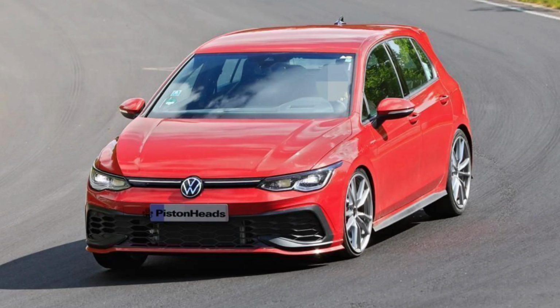So yes, I wanted to get straight into this one, and as you can see on screen, there is a MK8 GTI TCR around the Nurburgring. I've done a video specifically on this car and gone through quite a few images of it, but I wanted to compare it to the MK8 Golf R because these are the two cars that are basically the top of the tree of the MK8 Golf line. You're not going to get better cars at this stage, and these are the ones that we've seen testing.